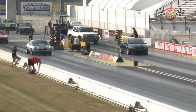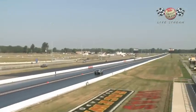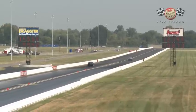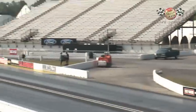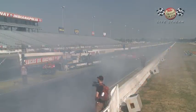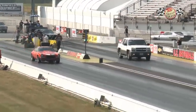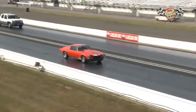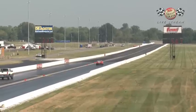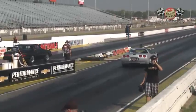Got the Pontiac G8 rolling up on the National Dragster side, lined up next to that great-looking silver Camaro. Camaro takes off. A lot of our daily driver competitors still filtering through the lanes. 12.19 with a 0.108. The G8 goes down 14.55 with a 6 at 99 miles an hour. 14.71 with a 4 at 80 miles an hour for the Camaro, as a Chevy Avalanche goes 17.74 with a 2 at 79 miles an hour.